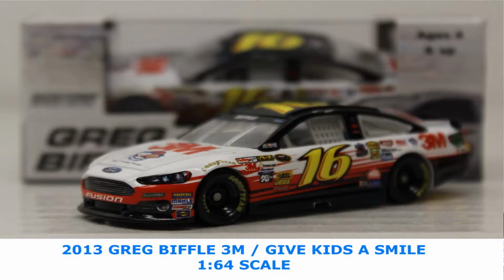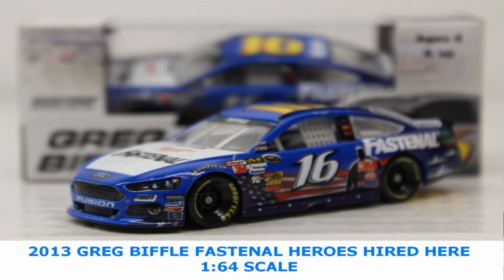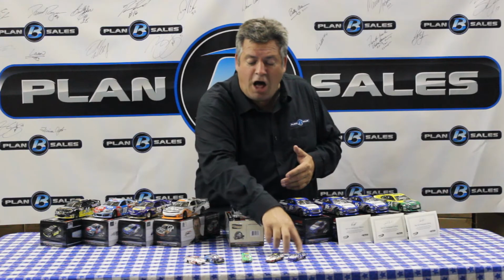We have a couple of Greg Biffle's cars. This is the 3M car that he wheeled to victory at Michigan earlier this year, and another of the Fastenal Fords that we have as well. So a couple of Greg Biffle cars from Roush Fenway Racing.